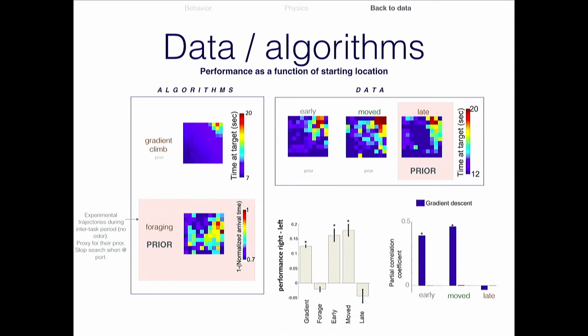So we take each of these trajectories and we ask how long along these trajectories it takes to get to the correct source location, and we plot the map of performance as a function of where I start. Okay? So instead of taking the gradient climbing trajectories, I just take other trajectories that are just a proxy of their prior on source location.